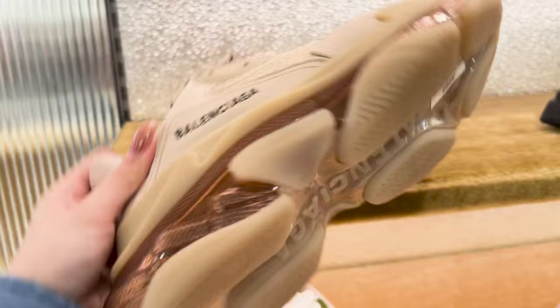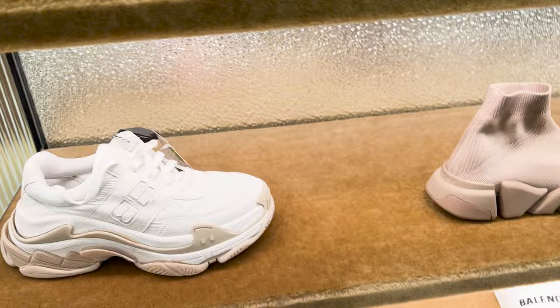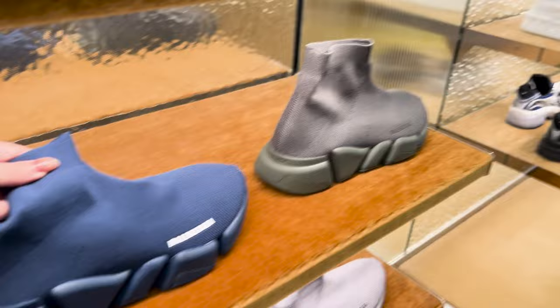Ooh, I have these. They're still here. They're actually so heavy, and I almost regret getting them because they're so uncomfortably heavy. Can't walk anywhere without getting tired. It's like a 2-pound weight on your foot. I guess you can build your calf muscles. Get a workout in just for a walk around the mall.